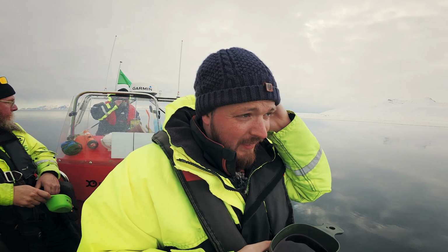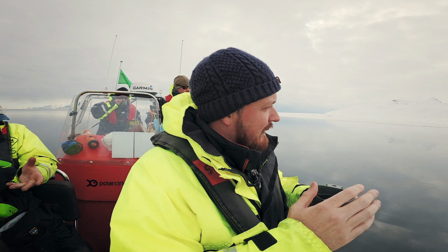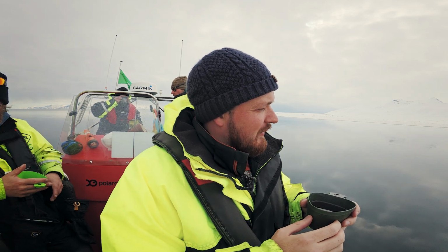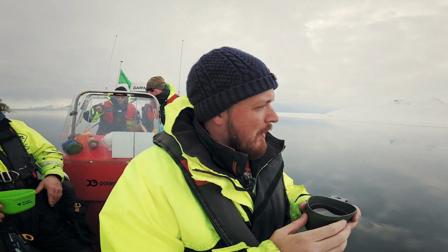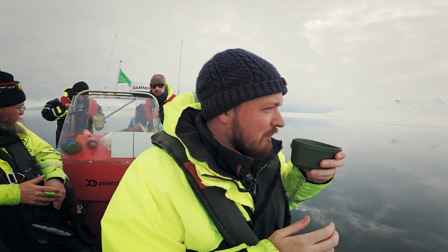Yeah. So we just stopped for lunch and some coffee, or actually hot blackcurrant juice, which I absolutely love. It's kind of like a staple of Svalbard. Literally just having lunch next to an amazing glacier. I'm not sure which one it's called. Absolutely beautiful. Best lunchtime view I think I've ever had.